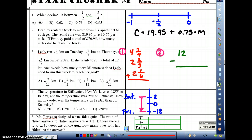All right? So, number 1, which decimal is between -1/2 and -3/4 on number 1? My suggestion to you is to draw a number line anytime you're comparing negative numbers. So you're trying to find a number that's between -1/2 and -3/4. -3/4 is right here. So you're trying to find the number that falls in that range, and that ought to help you if you go ahead and plot those on that number line. You should be able to quickly get that answer.